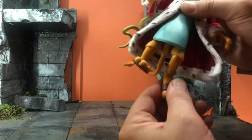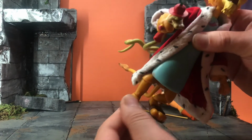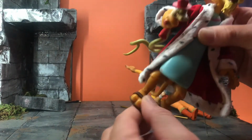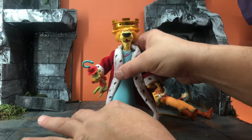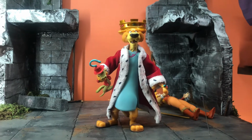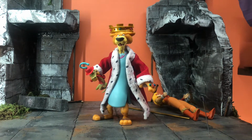So these joints are so loose right out of the box, and I can't see them. I think it's just an issue with this figure because his feet are so big. It's just a bad design. You think because of them big feet he wouldn't fall. He does. Every day this figure falls on me.